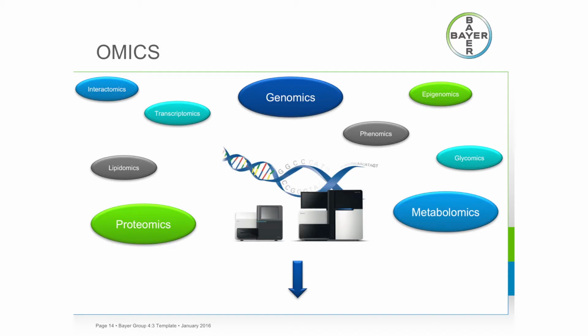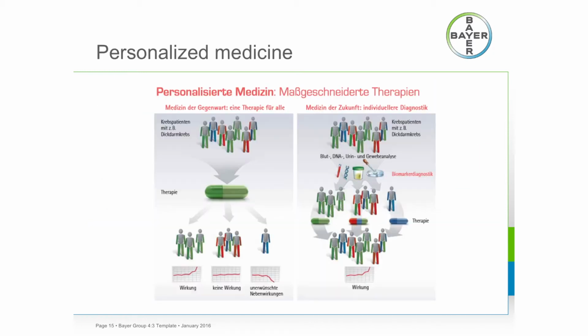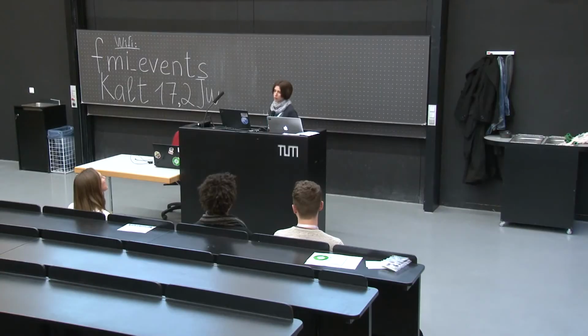So what is the omics field about? The omics field where I'm working is a field combining different technologies like the genomics area, the proteomics area, the metabolomics area. And with all this coming together, we are focusing on personalized medicine, to find new biomarkers and new therapies to treat patients suffering from cancer or vascular diseases.